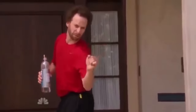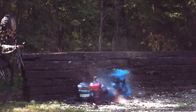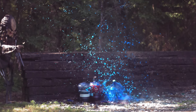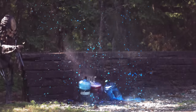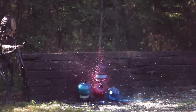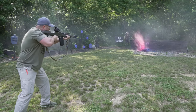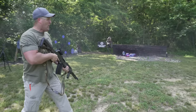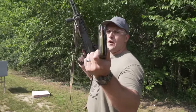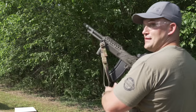You just got jammed. Okay, now for the old drywall test. I have one round of Underwood ammo, 30-06. That's 150 grain Accubond. Let's see what happens.